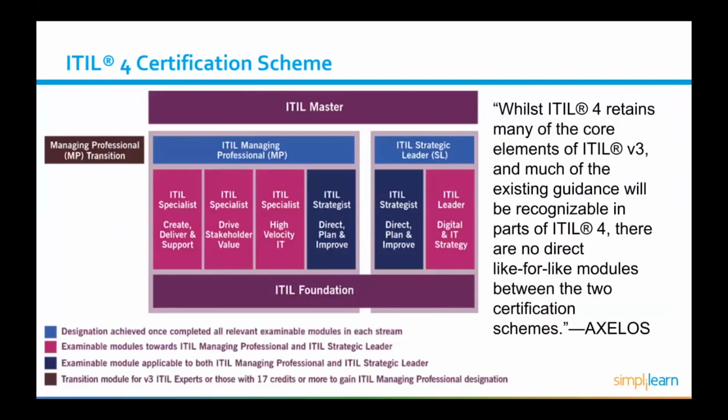The ITIL 4 certification scheme. This is a quote from AXELOS: whilst ITIL 4 retains many of the core elements of ITIL version 3, and much of the existing guidance will be recognized in parts of ITIL 4, there are no direct like-for-like modules between the two certification schemes. So, as you see the chart here and the legend here, I'll go through each one of these real quick.